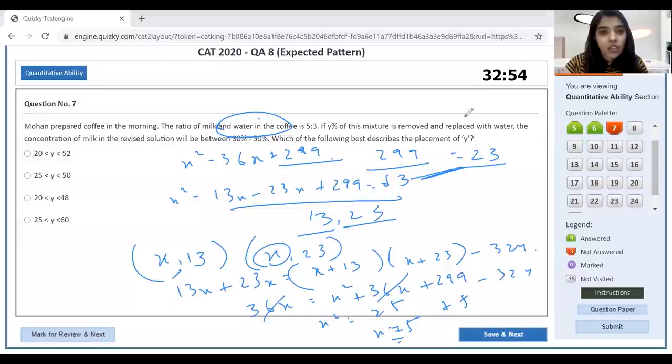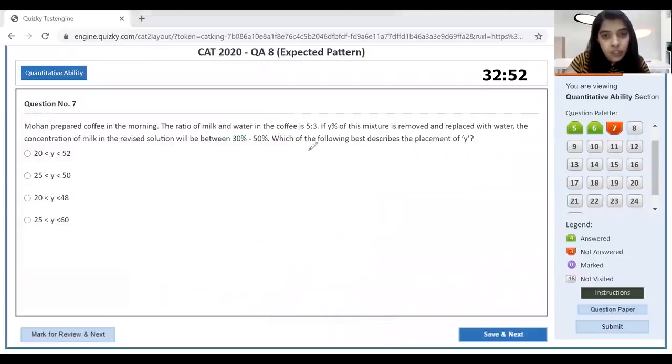Moving on. Want bread, coffee in the morning? Let's leave it for the end.